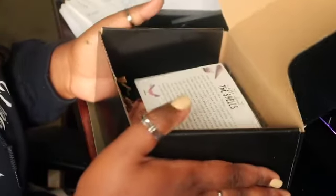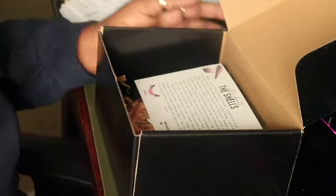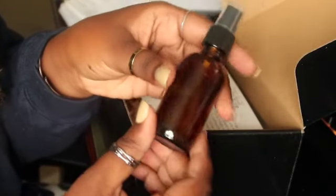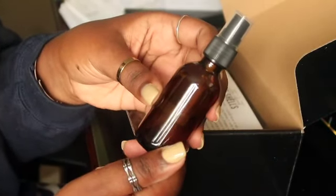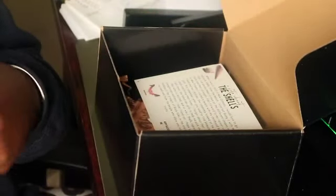But that is the box, and I think it'll be a little lightweight too, so I'm trying to think. I also thought about bringing these back. I do have a lot of bottles of this one as well, which is just the lavender spray, and it's really good.